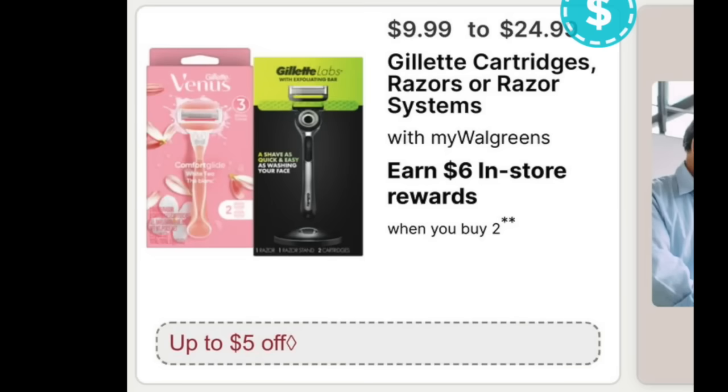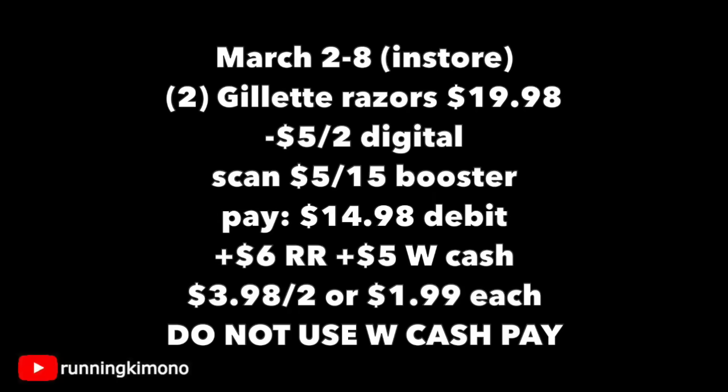$6 reward when you purchase 2. So grabbing both a men's and a women's, it's going to be $19.98. Subtracting your digital coupon, get the cashier to scan your paper booster. You're going to pay $14.98 with your debit card. Get back a $6 register reward. Get back $5 in Walgreens cash, making it $3.98 for the 2 or $1.99 per razor. Do not use any Walgreens cash as you're using a booster of spend 15 to earn back 5.